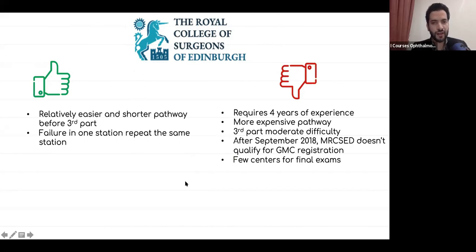And one of the huge disadvantages also of the membership of Edinburgh exam is that when you are ready now to sit for the third part after passing all the hurdles of the ICO exam, you are stuck with very few centers for the final exam. Now, the final exam of the Royal College of Surgeons of Edinburgh is conducted in the UK and in India, and recently it is not even available in India. This actually has a reason, because there is no huge number of candidates trying to sit for this exam because of its difficulty.